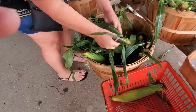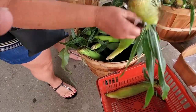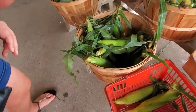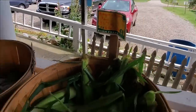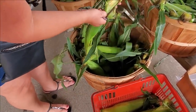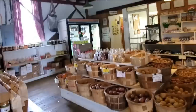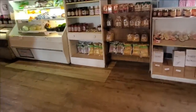There's a nice size one. Oh, it's such good corn. The mixed color? Yeah, yum. Good deal. You get three for $2, it says. Okay. Oh, here's a nice good one. Oh, she's really barking. Yep, looks great to me. That's a good one. Oh, it's cute in here. We got all kinds of yummy things.